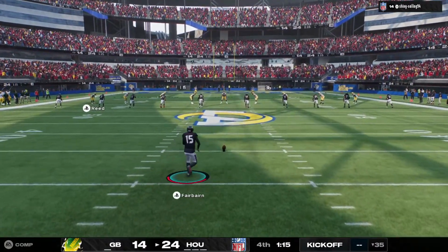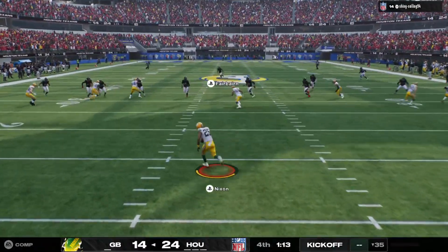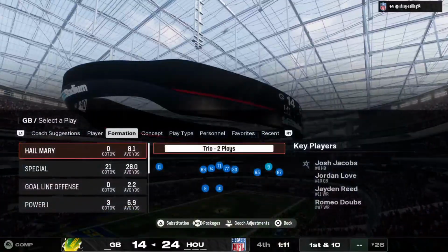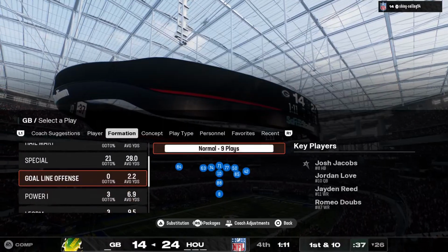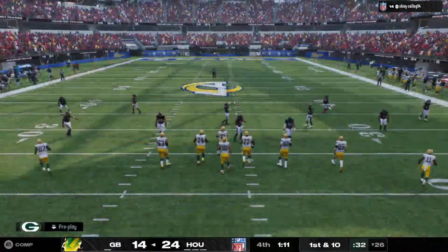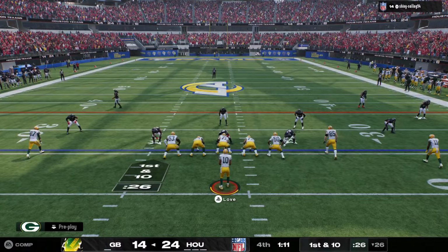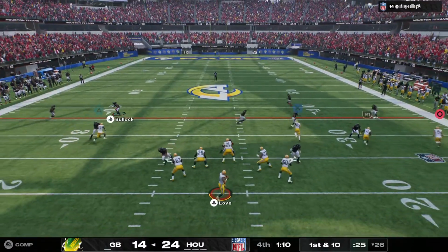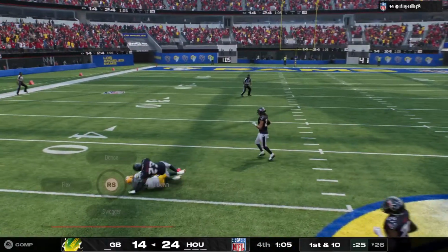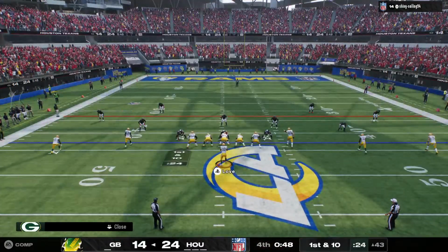And so after the touchdown, here's Fairbairn to kick it off. Here's Nixon on the return. And he'll be brought down just beyond the 25-yard line. This is 1st and 10. From the gun, it's Love. That's caught downfield. Dobbs. And they will bring him down on the other side of midfield.